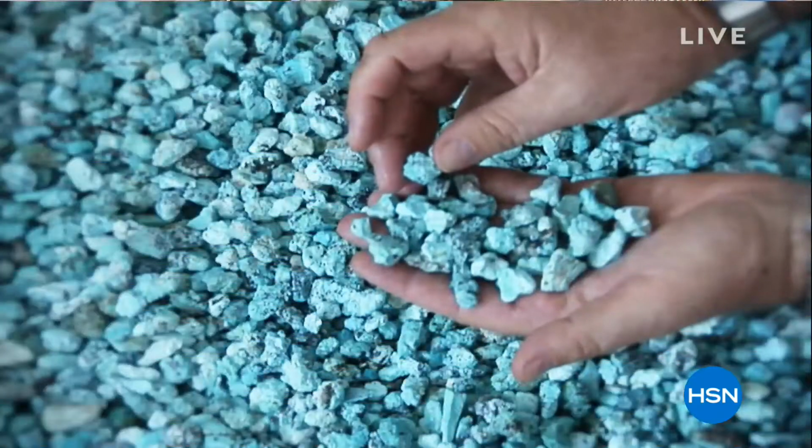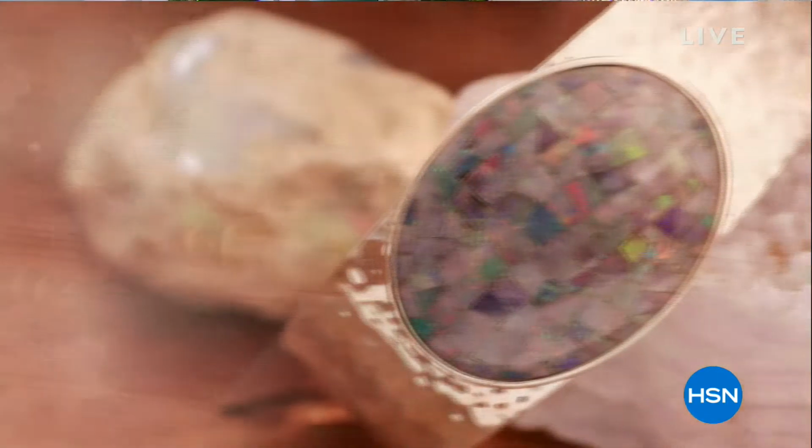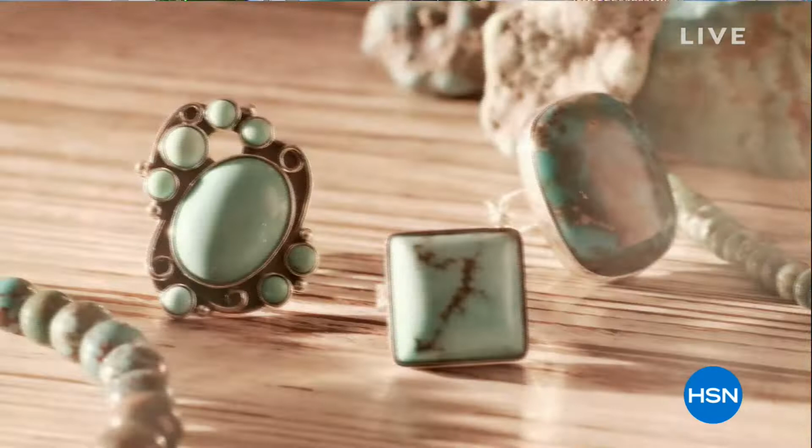We go around the world acquiring different stone. People don't realize these are not renewable resources. When they're gone, they're gone.